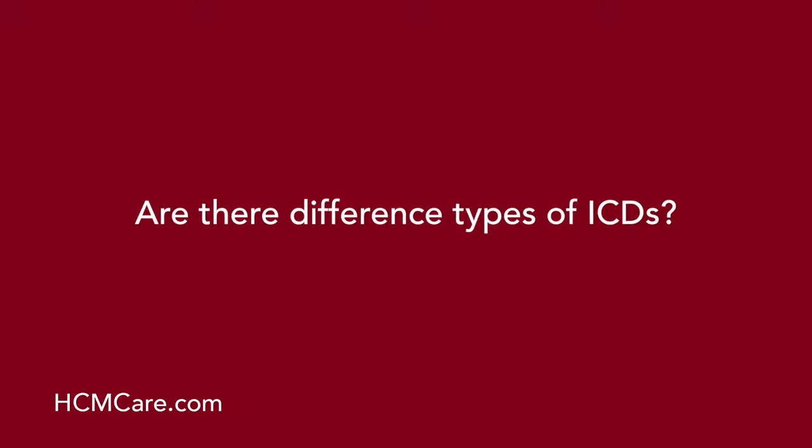Are there different types of ICDs? There are several types of defibrillators. First, we could break it down into transvenous and subcutaneous.